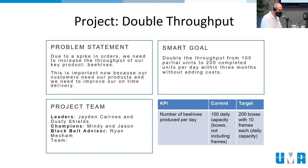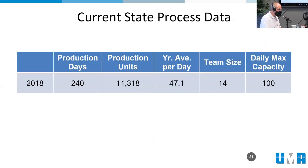Sometimes they would match up with the right number of frames, sometimes not. Sometimes the box would start and stop in order to get the frames. The frames are the pieces that have the plastic inserts that go inside the beehive, and that's the frame on which the bees would make the individual cells and therefore the honey. And so our target was to get from a capacity of 100 to a capacity of 200 without adding new team members and without adding more time into the process. This was all about identifying what was non-value add versus what was value add.